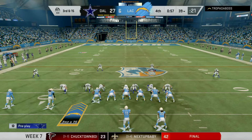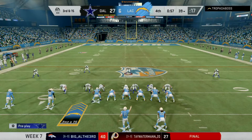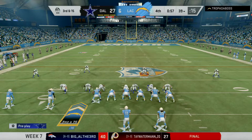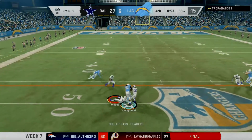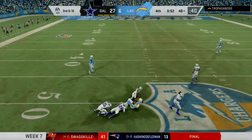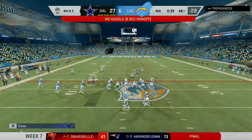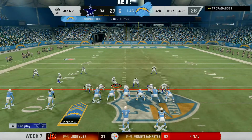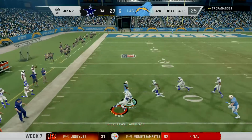Hey, check Mike 57, Mike 57. Check. Watch the ship. From the gun on 3rd down, it's Rosen. And he's got his favorite target yet again. It's complete. And he'll get this up near midfield, but that's still a few yards shy of the 1st down. It's a pickup of 13, but they're still a bit short, and it'll be 4th down.